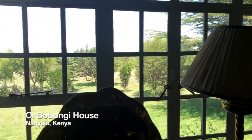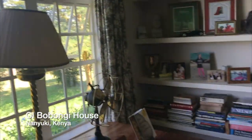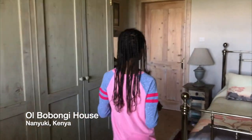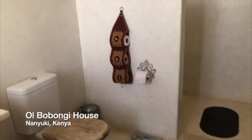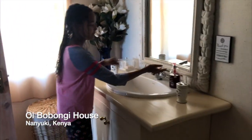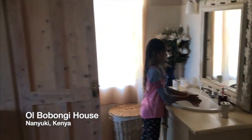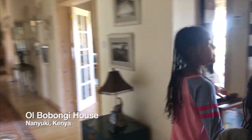This one looks out over the Aberdare mountain range to the west. Okay. Oh wow. Okay. Nice bathroom. There's a toilet paper holder when it runs out. Yeah. Cranberry and cinnamon. Ooh, I want to smell those. That's nice. Mmm. Okay. Cranberry and cinnamon. Good water pressure, huh? Next is the master bedroom.